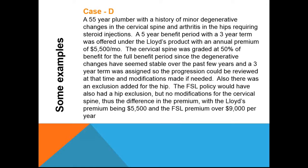This one's a 55-year-old plumber with a history of minor and degenerative changes in the cervical spine and arthritis in his hips that required steroid injections. We offered a 5-year benefit period with a 3-year term for the Lloyd's product, annual premium of $5,500. It says per month, but that was per year. The cervical spine was graded at 50% of the benefit for the full benefit period. Since the degenerative changes seemed stable over the past few years and a 3-year term was assigned, that allowed us to look at the case again if needed.